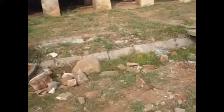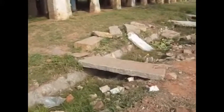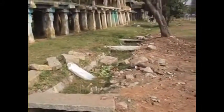As we moved further towards the other end, we saw this drainage system that ran through the whole of Virupaksha market on both sides.